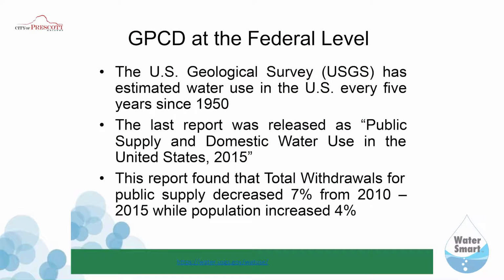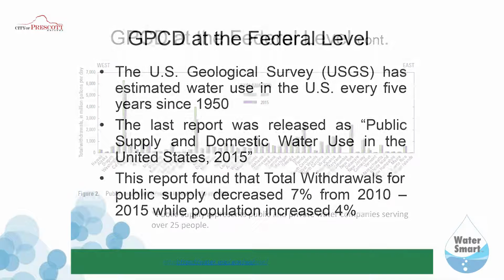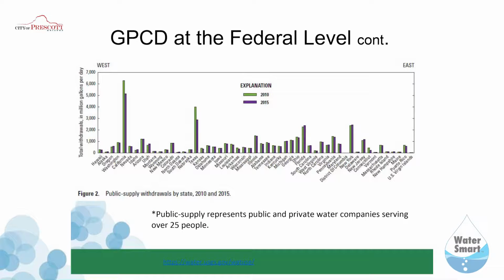And this report found that total withdrawals for public supply actually decreased 7% from 2010 to 2015, while population actually increased by 4%. So I know this is tiny. We're going to zoom in onto the west when we can, but I took this straight from that report, and so if you want to look at it online, you can. But I'm going to point out just a couple things from this slide before I zoom in on that side.